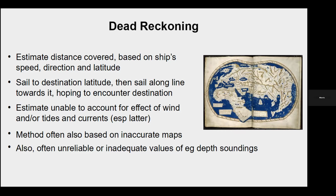Method was often based on inaccurate maps, and this example here is a 1489 map, which is the sort of thing that Columbus might have used. And you can see it's a little inaccurate, but they're working with very limited knowledge. And on top of that, at a local level, they were often unreliable, inadequate, or actually absent values of factors like depth soundings and depth recordings. So you might even get there and then find that you'd mount the rocks like the Birkenhead did. So it was a very unsatisfactory process.